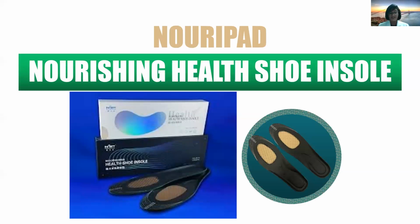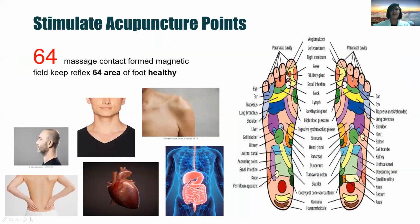So for this, we will be talking about the 64 massage points. Let us look into this second slide. Our health shoe insole gives the benefit of 64 massage contacts, formed by magnetic field, energy, and radiation, which keep our 64 reflective areas of the foot healthy. This stimulates from our head, neck, shoulder, back, heart, and gastrointestinal system, not to forget the other reflexive areas. It can also act as a massage to indicate a healthy body. Let us look at the effects of our shoe insole.